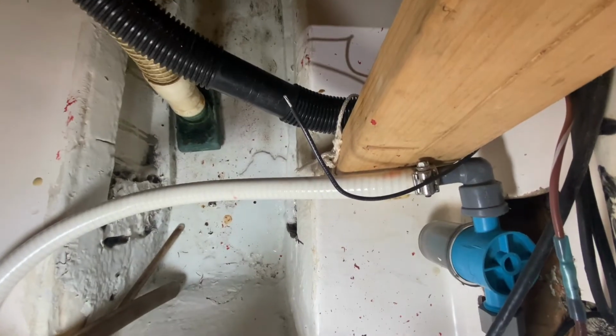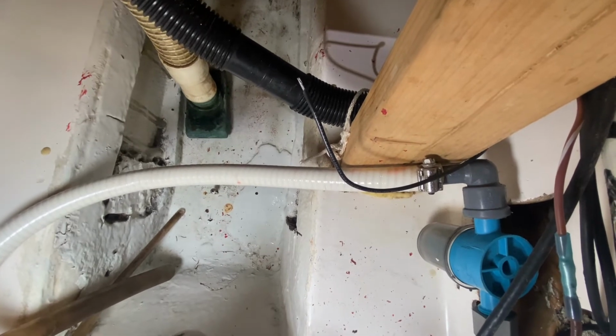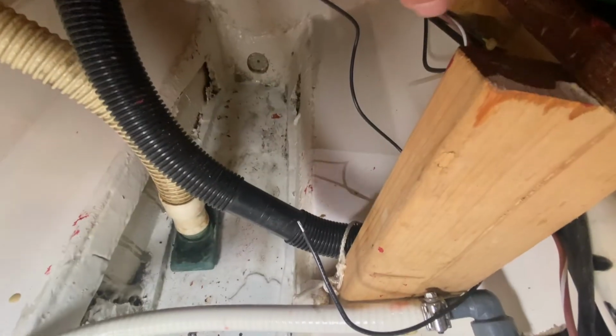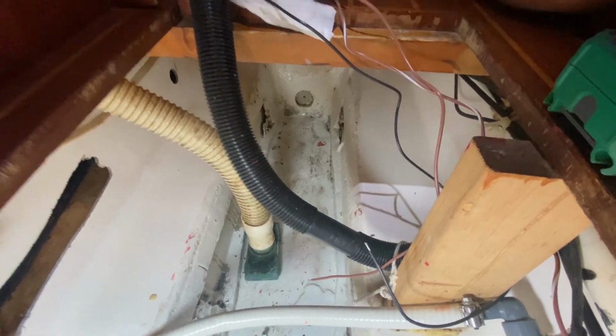We're gonna straighten this. The black is neutral. Before, it was connected to something, and it was the brown and white wire, we figured out. This wasn't hooked up to anything that was important.